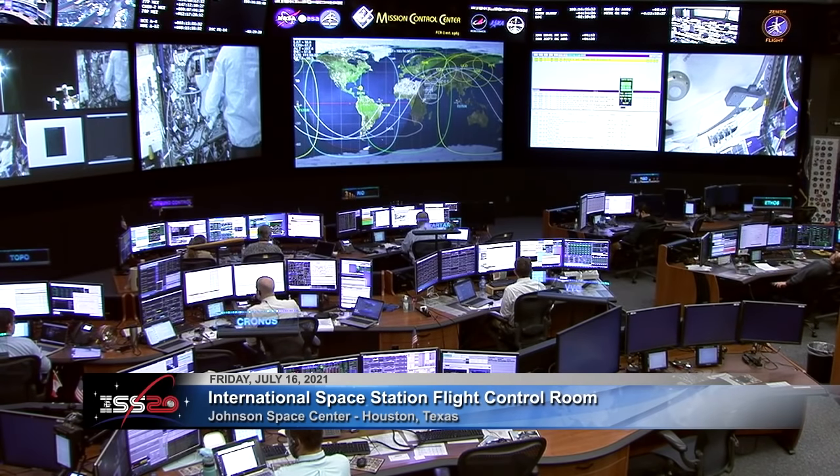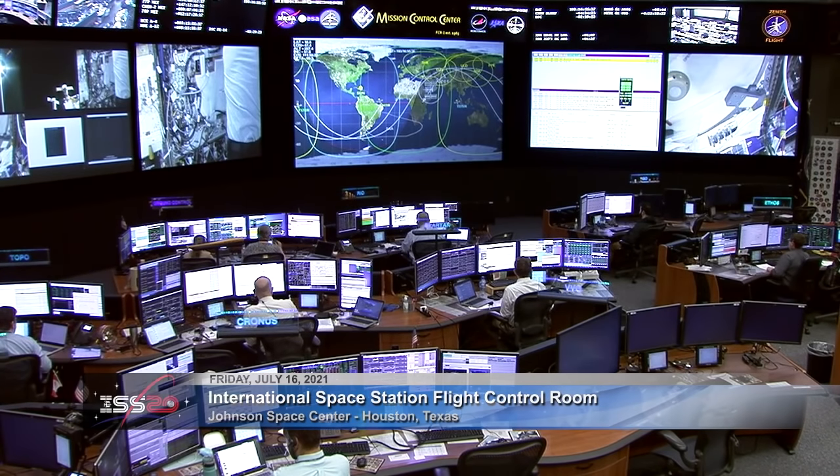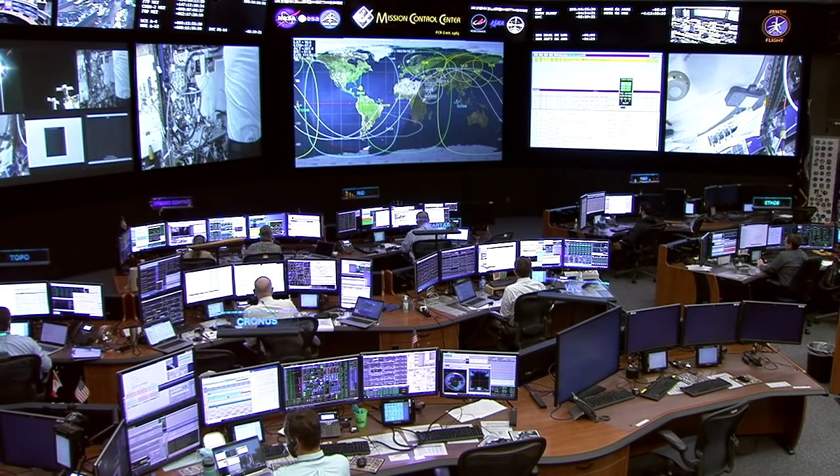Good morning. Here's the view inside the International Space Station Flight Control Room, where there is always a team of flight controllers on duty to keep tabs on the station systems and assist the Expedition 65 crew members as they work through the tasks on their agenda each day. This week, Space Station Commander Aki Hoshide and his American, Russian, and French crewmates were busy supporting science experiments in the station's lab modules, while also keeping up with all the routine maintenance that it takes to keep their orbiting outpost flying in good shape.